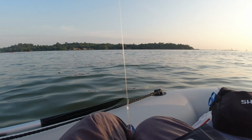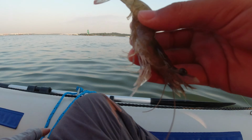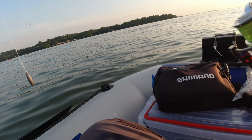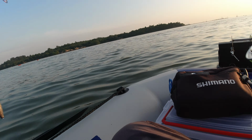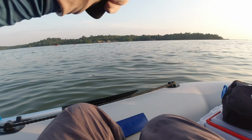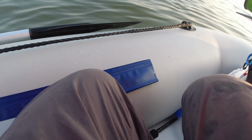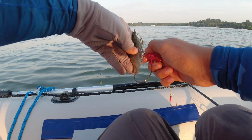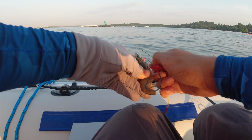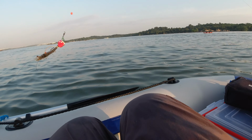Grab a very juicy live prawn. And we're gonna wait for a big fish to bite. Let's cast it out. Okay, this should give us some big snapper or something.